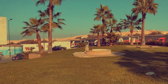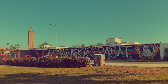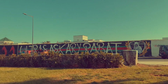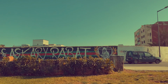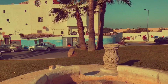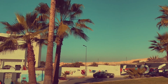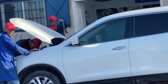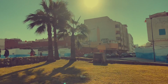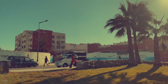Okay, cool. We've got a little park in Louzine, close to the mosque. What does it say? Ultras Askari Rabat. Okay, cool little street art. Our mosque. A fountain. And as you can see, the ocean is not too far away. I like to come here sometimes and just enjoy a cup of coffee. If you need to get your car fixed, why not? We've got a bunch of garages on that side. And on the street over is where you can find the cafes and businesses.